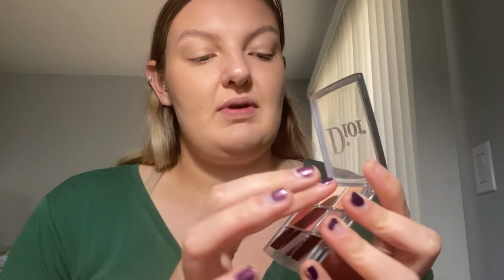So 3, starting with the primer shade, 1, 2, 3, is this beautiful light gold, and it is called Highlighter Bronze. The naming of these shades is a little interesting. They don't really have names, it's kind of just a description of the shade. I wouldn't call this a bronze, I'd call this a gold, but whatever.